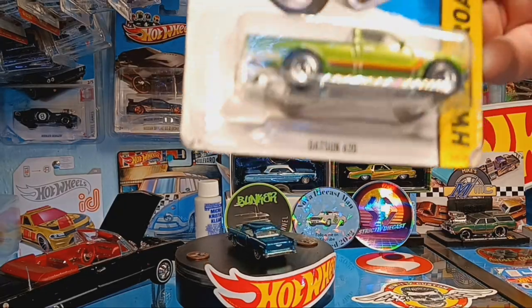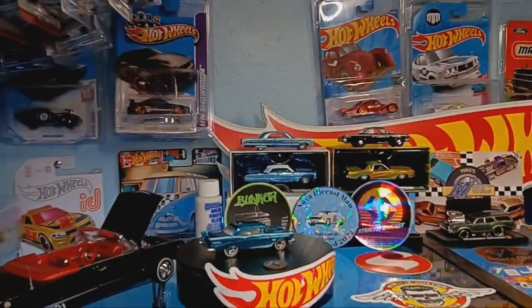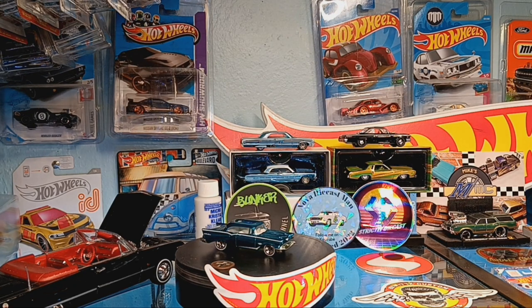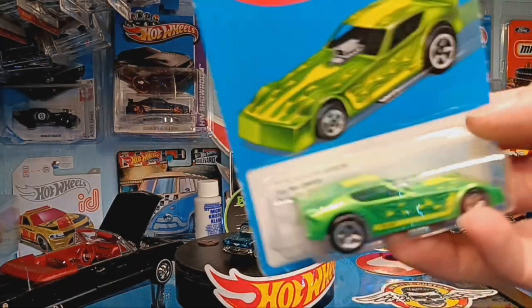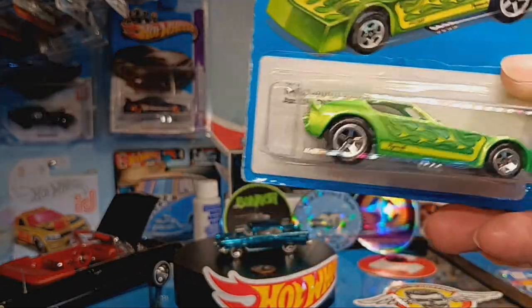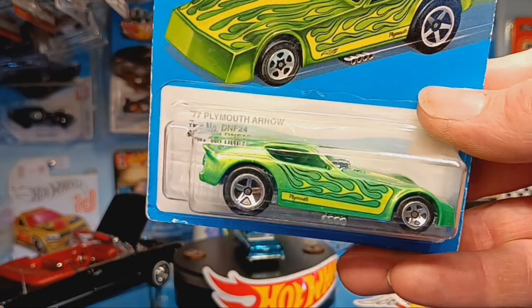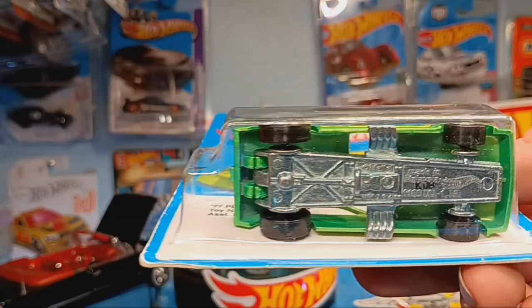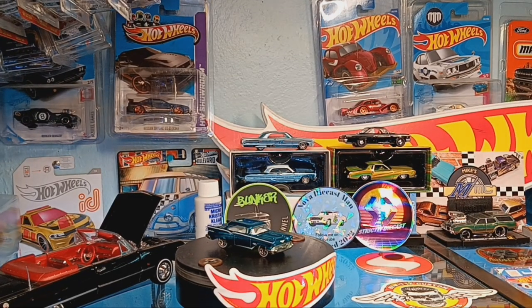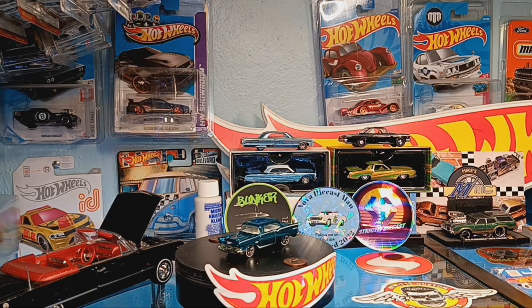It's a Datsun 620 truck right there. Very cool. I think you picked this one out, too. This one's really heavy. From 77 Plymouth Arrow right there. 77 Plymouth Arrow, and it's like a dragster. It does have a flip-up metal top, metal base right there. Oh, you picked that from Tommy. Yeah, so that would have been like Tommy's display at the beginning video.